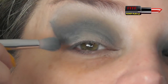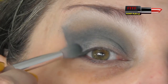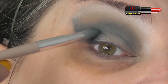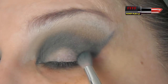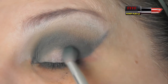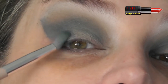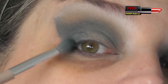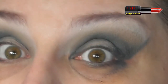Right, I'm going to go in with a little bit more of this shade 2. Just on the very tip of the brush. Just bring it onto the outer third of my mobile lid. Just give it a tiny little buff. Just to deepen up that outer edge. Much easier to do when you can actually close your eye. But being blind in the other eye, if I close this one, I'm going to be relying very much on muscle memory, and there's no guarantee I'll still be in frame.